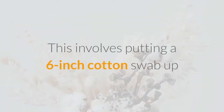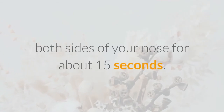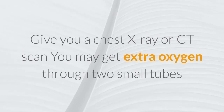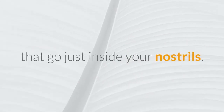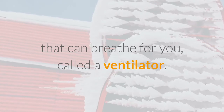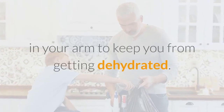This involves putting a 6-inch cotton swab up both sides of your nose for about 15 seconds. They may give you a chest X-ray or CT scan. You may get extra oxygen through 2 small tubes that go just inside your nostrils. In very serious cases, doctors will connect you to a machine that can breathe for you, called a ventilator. You may also get fluids through a tube, or IV, in your arm to keep you from getting dehydrated.